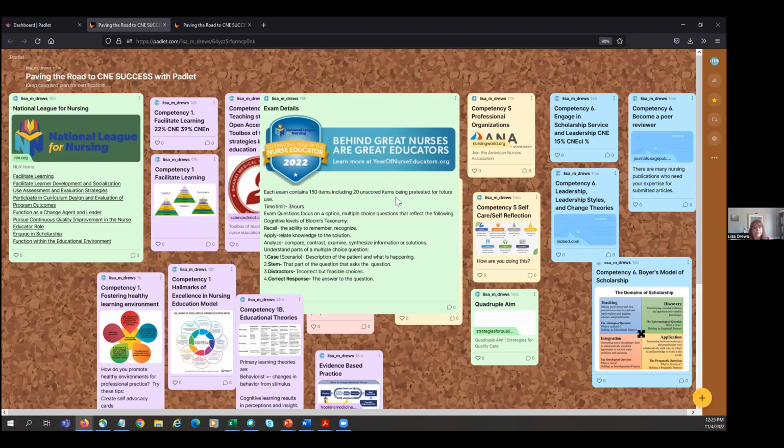When you're looking at the exam, it's typically multiple choice with 4 options, and it is focusing on the cognitive level of Bloom's taxonomy. Those levels would be recall, apply, and analyze. So we're going from the lower level of Bloom's, where you're remembering and have some basic knowledge of the content, and moving forward to applying it to the situation, and then analyzing it. This is where you can actually look at a solution and evaluate it.